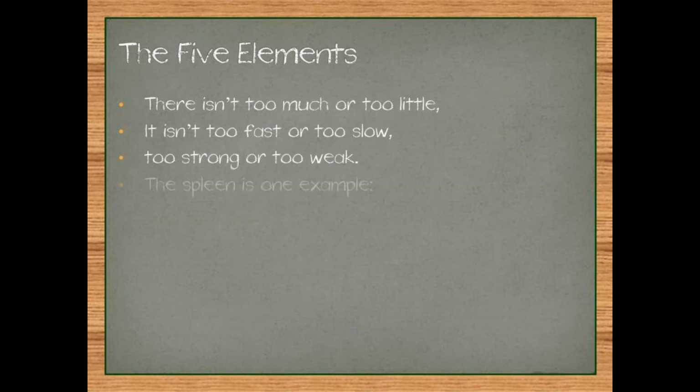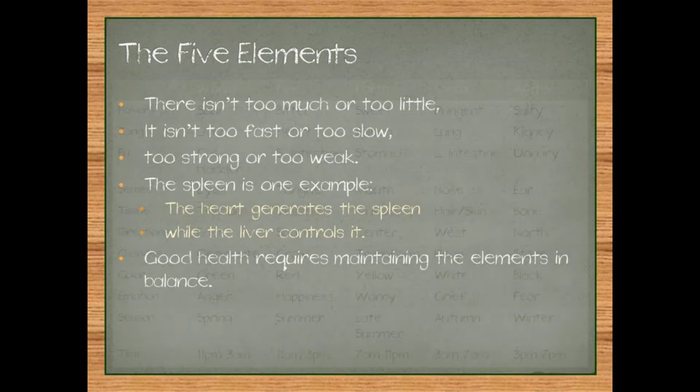An example that relates to the body is the spleen. The heart generates the spleen, while the liver controls it. Good health requires maintaining the elements in balance. The chart you see describes the aspects that are associated with each element.